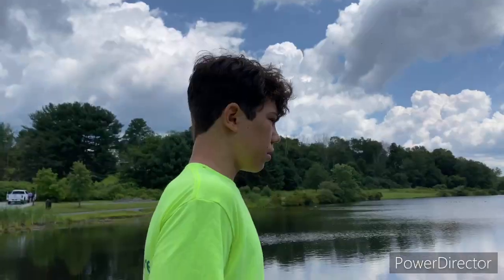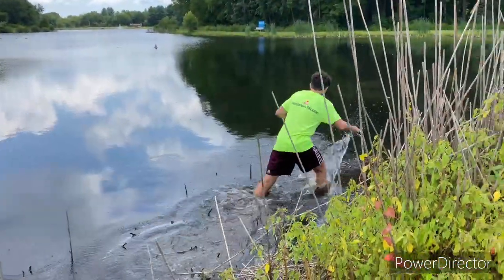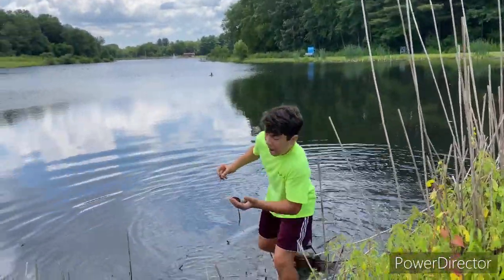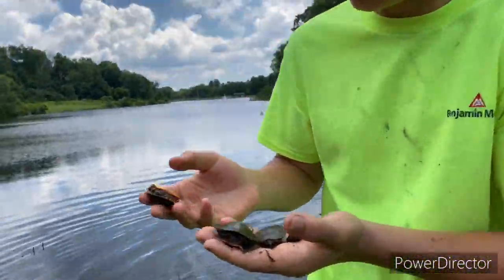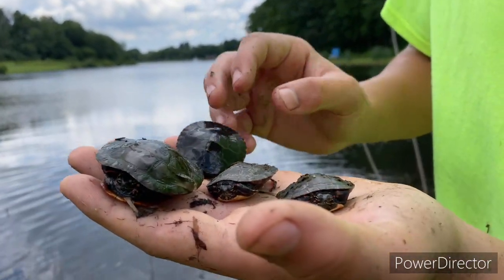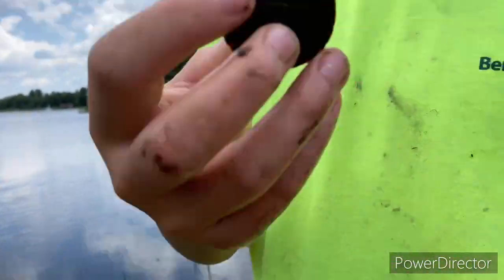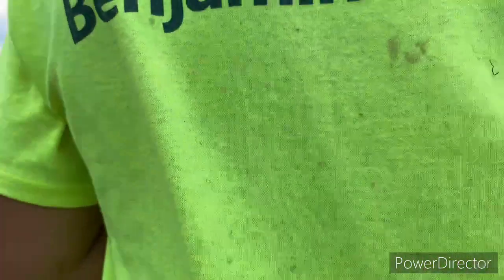It's awesome. I see a baby painter. I got him! Look. That's four baby painters. This one's got a clean little belly. And a red-eared. Yep, and we got a red-eared. So, that's sick. Keep on going. Look at them all. This one's pretty cool too. Look at the shell. Let's keep going. Don't get salmonella.